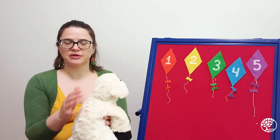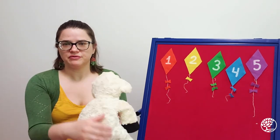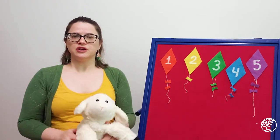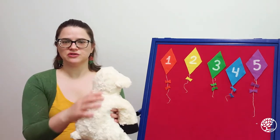if you'd like. And I'm going to use my Lambie here to help demonstrate that. So I'm going to face her this way sometimes so you can just see what I'm doing. But when you're doing this with your little one, you put them on your lap so that their back is facing your chest. All right, so Lambie is going to sit like this just so you can see.